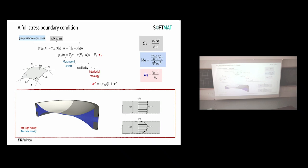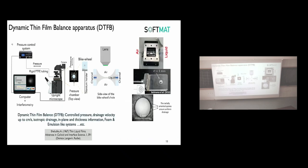Okay, so I have three non-dimensional numbers. I can measure surface tension. I can measure how surface tension changes with concentration. I can measure surface viscosity. So I can do that. And so we can see what happens. Okay, but let's first look at the experiments.